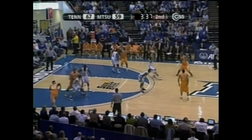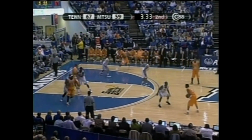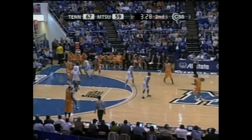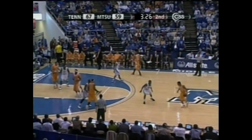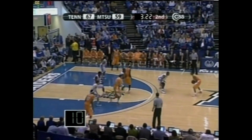And you think that's what Bruce Pearl wants them to do. Run it down to about 5 seconds, at least 10 before they take a shot. And then when they run it down, they want to get it to Tyler Smith. They want the ball in his hands with the shot clock going down. He'll set the high screen here for Mays.